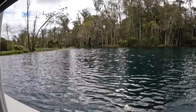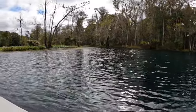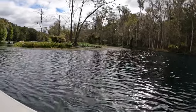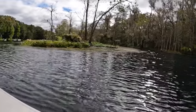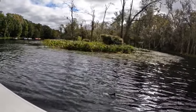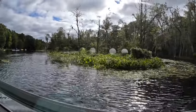Because when you see them swimming around in the water, you don't know whether they're a bird, a snake, an alligator, or what. Now, most of the time when you see these birds, you'll see them with their wings outstretched. And they do that because they lack the natural oils that other birds have to dry themselves. So they have to hang their wings out there to dry so that they don't become waterlogged.